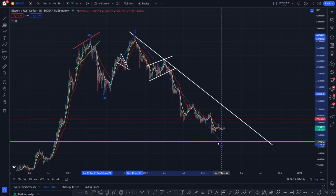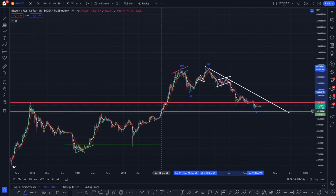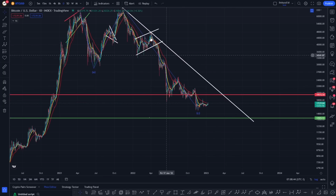If not, we're going to go again, and I think this green line will come into effect as a massive level of support around about 14k. Why that? Because I think what we've got here is a massive ascending triangle, broke resistance, not back tested support. Does it have to be back tested? Of course not. So what we're looking for is reasons to say that the bottom's in.